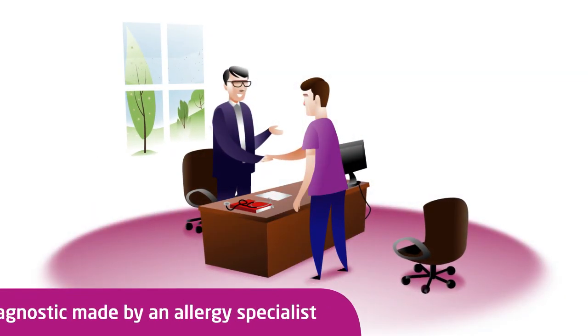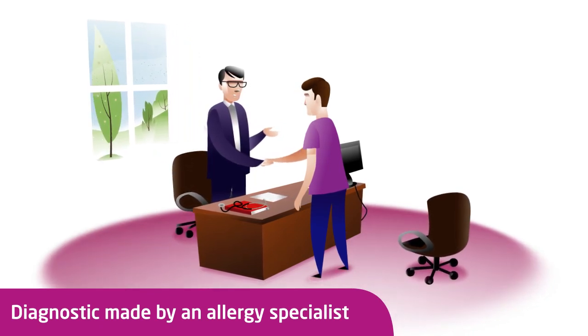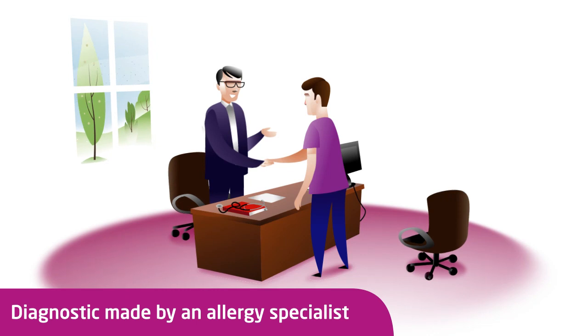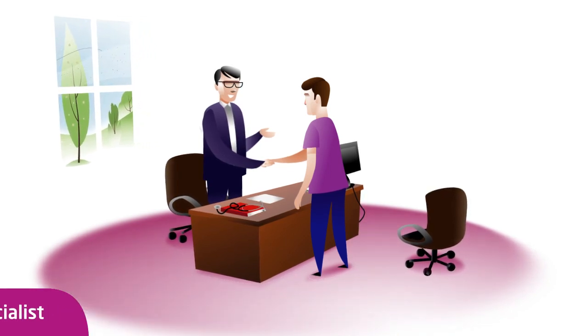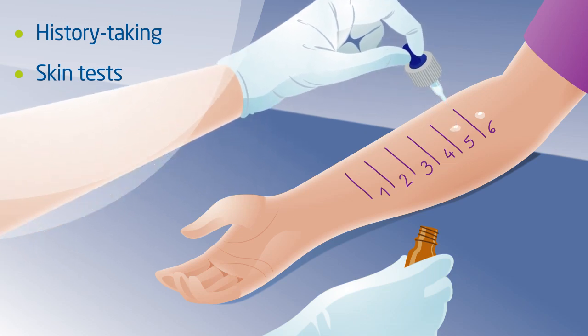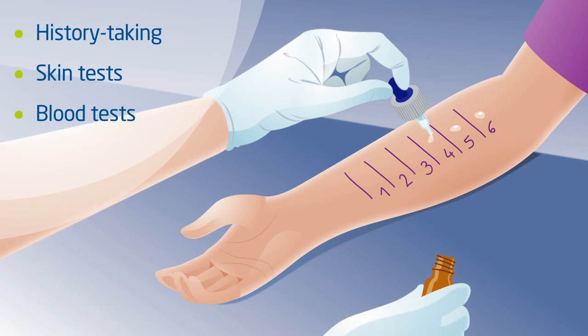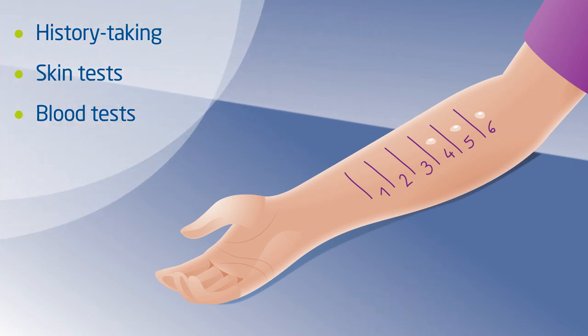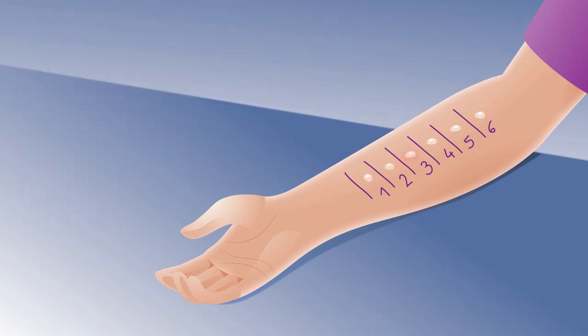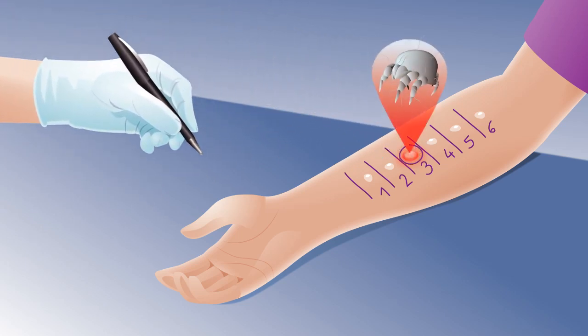Only allergy specialists are able to assess relevance of allergen immunotherapy. Specialists first of all conduct an allergy assessment, which involves clinical history taking, in-depth diagnosis by skin tests, and blood tests where applicable, to determine which allergen the patient is sensitive to. Allergy specialists prescribe the most appropriate treatment on the basis of the patient's allergy assessment.